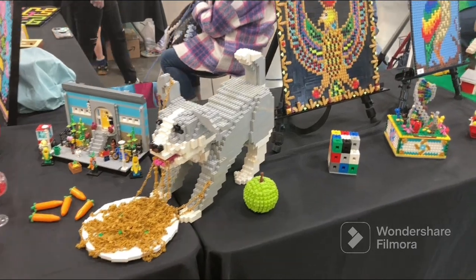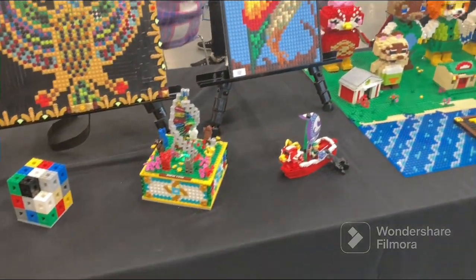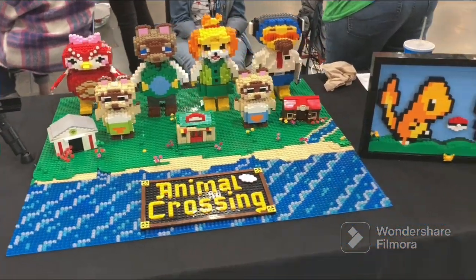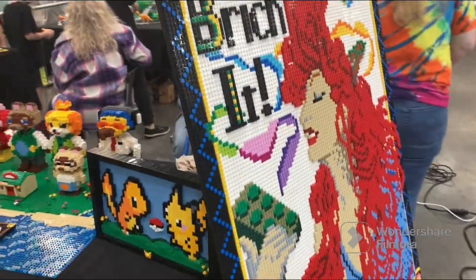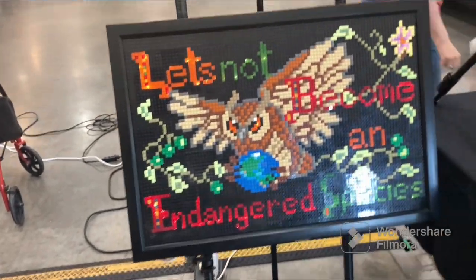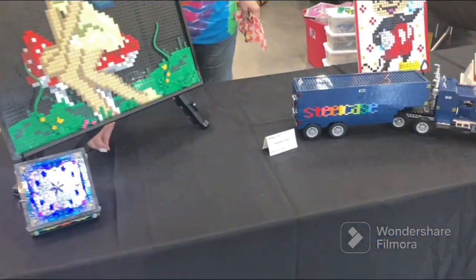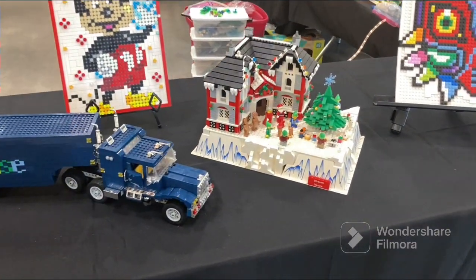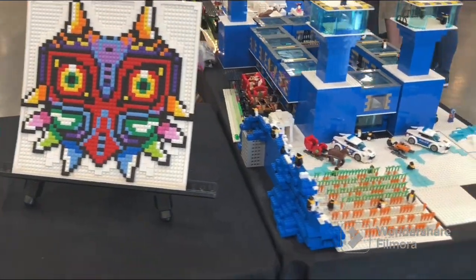It's the bling dog. Like an apple. Just really cool, just so much cool stuff. A bunch of Animal Crossing stuff, which we actually saw some of at the, not Brickworld Detroit, but the other one that I went to last year. You should be able to find it on my videos somewhere here on my main channel. And then, of course, there's Majora's Mask, which is super cool.